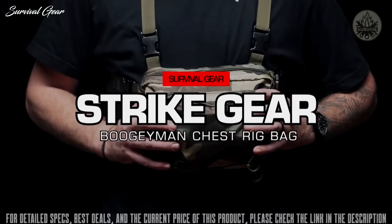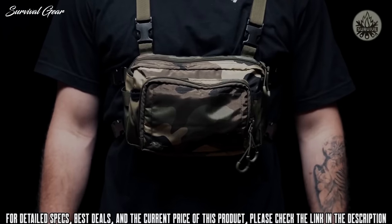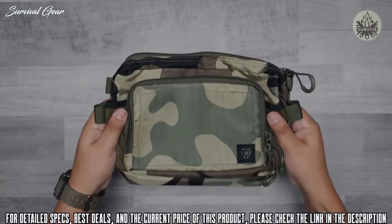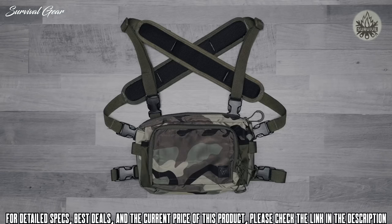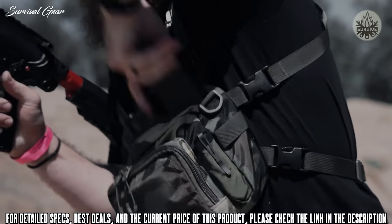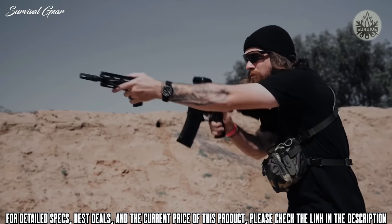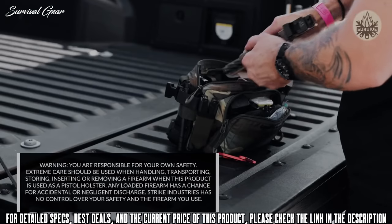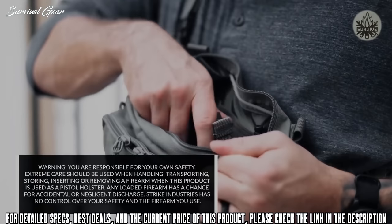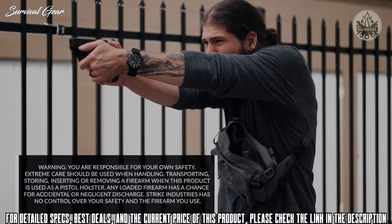Introducing the Strike Industries Boogeyman Chest Rig Bag. The Boogeyman Chest Rig Bag is designed to be a low-profile, lightweight, modular system for you to customize for any mission-specific setup. From the Strike Gear line of soft goods, this versatile Boogeyman can be used as a chest rig, mini range bag, minus ammo, messenger bag, concealed carry weapon, and plenty more.